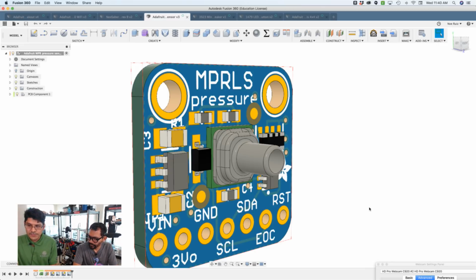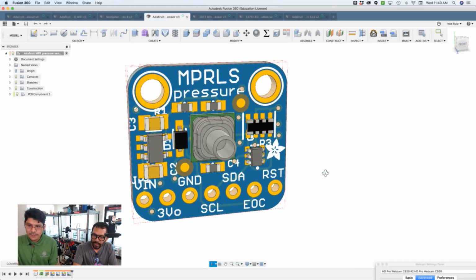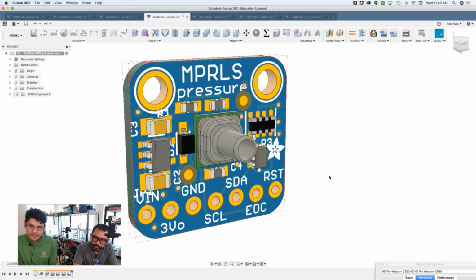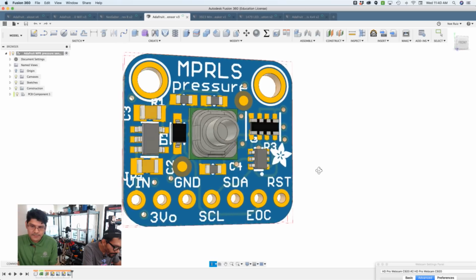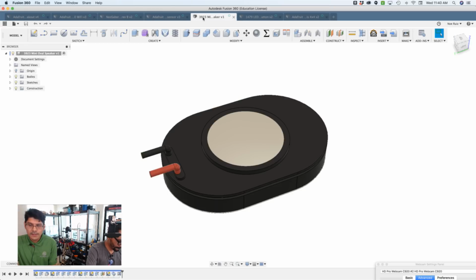But if you want the pressure sensor right now, we do have it. Very, very small sensor, but I had to model this guy because there isn't a part for it yet. But hopefully that's pretty accurate. The data sheet was really nice and had a lot of details in it. So I think it's pretty good. So that's the MPRLS pressure sensor from Adafruit.